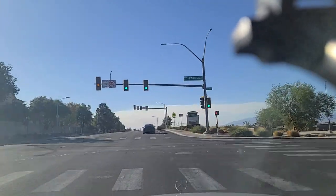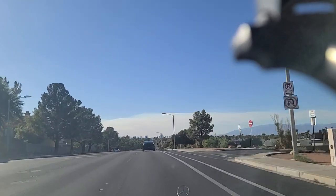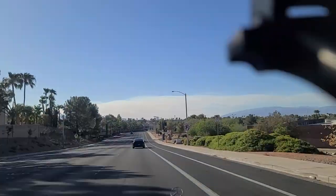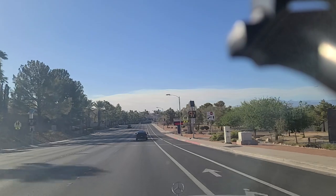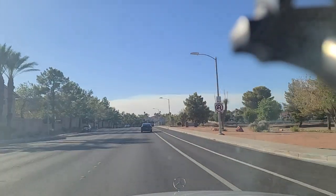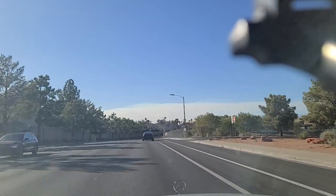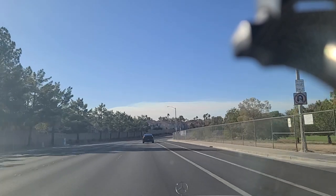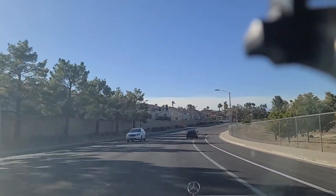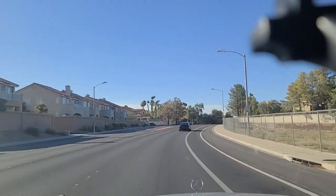Resorts World, Wynn and Encore visible there in the distance. We've got a church here off to our right. You can see the marquee being lit up on the side of the Resorts World. Big, huge LED screen they have up there. Greenspun JHS Junior High School. These homes have balconies on the back of them.